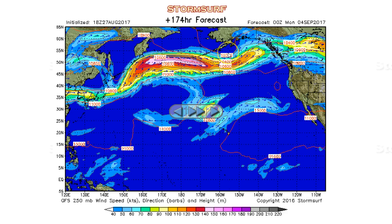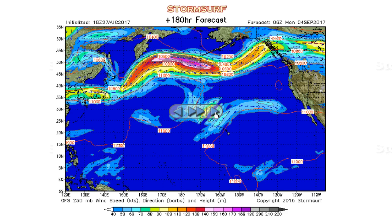And then yet another trough trying to organize in the northern Gulf of Alaska. This one actually even looks better. Stronger winds, what is that, probably about 170 knots, feeding that. Of course, I wouldn't believe a model 180 hours out, but a little bit of hope. Let's go take a look at the surface charts.